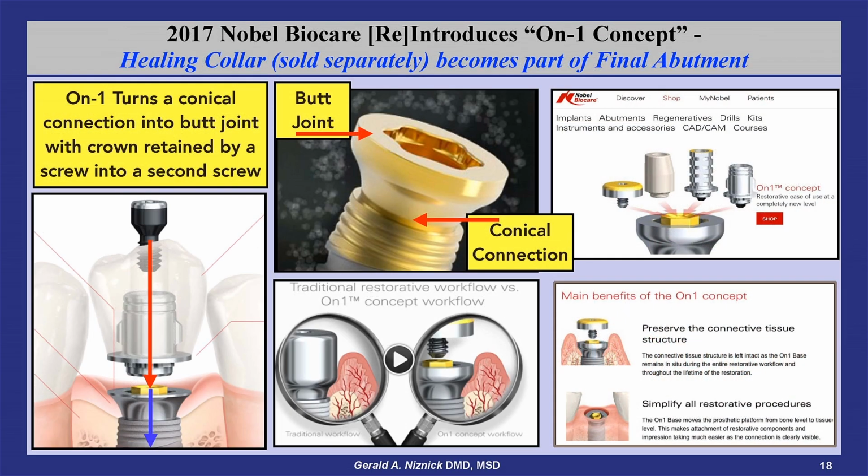In 2017, Nobel introduced what it called the On-One concept. The On-One healing collar is attached to the implant with a fixation screw, which itself is designed to receive a fixation screw attached to the top to retain the abutment. My 1994 design required only one screw with different designed prosthetic heads passing through the friction fit healing collar to engage the implant's internal threads.